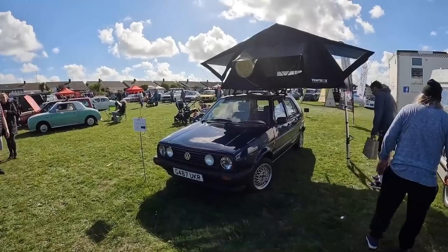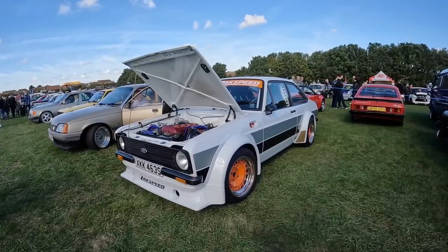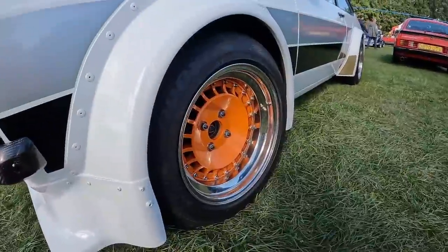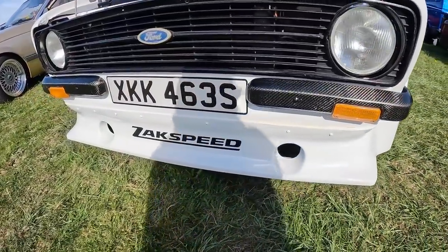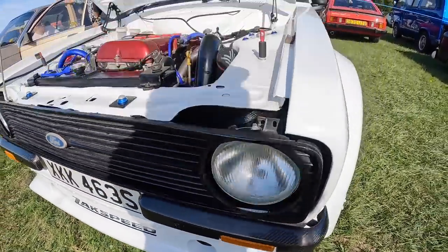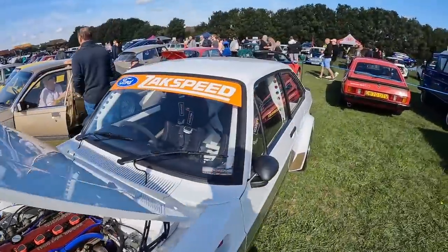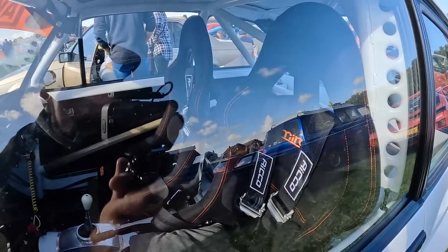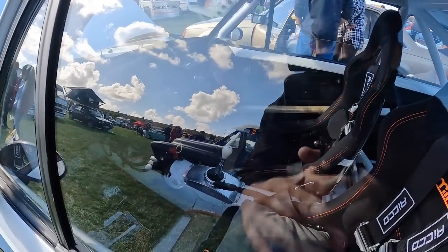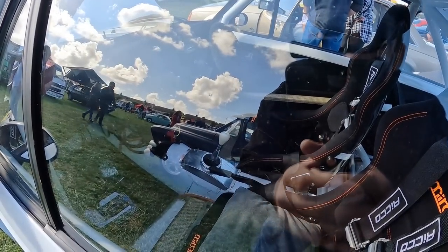But next to them, a Mark II Golf with a tent on the roof. Check out the Zak Speed arched Mark II. Looks like an absolute beast. Sitting on bright orange rims. Yeah, loving the kit on this. Huge front spoiler. Loving the carbon bumpers. In the engine bay, it's got an SR20 lump. Awesome. This thing's properly caged, all gusseted into the pillars. Proper racy cockpit, buckets and harnesses. You can see a carbon or Kevlar floor protector panel thing in there.